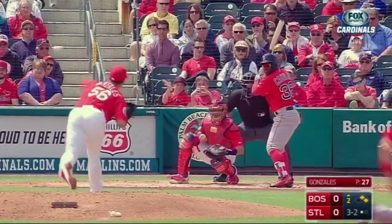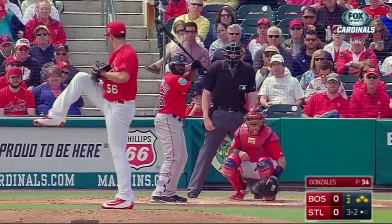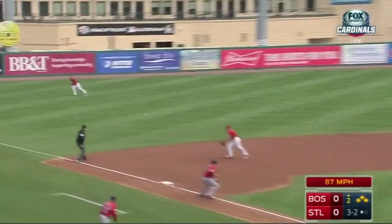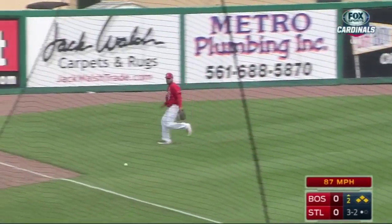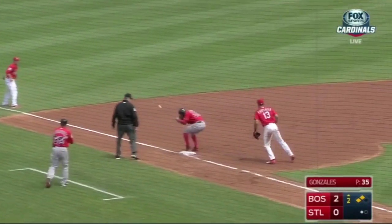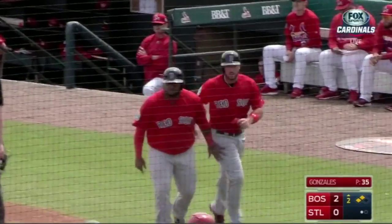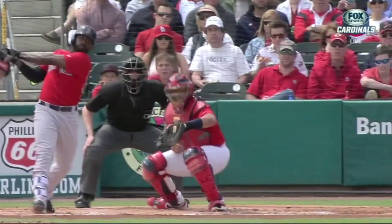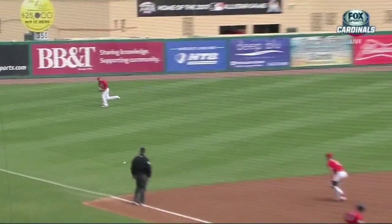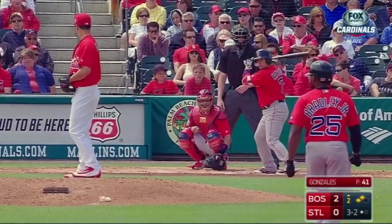There's a 3-2 pitch. They start the runners. It's a walk, so the bases will be loaded. One out, another 3-2. Slap the other way and a base hit. One run is in. Here comes Sandoval. He'll score. And it's 2-0 Boston. RBI double by Jackie Bradley Jr. He now has three driven in this spring. A little piece of hitting, you know, he gets as possible.